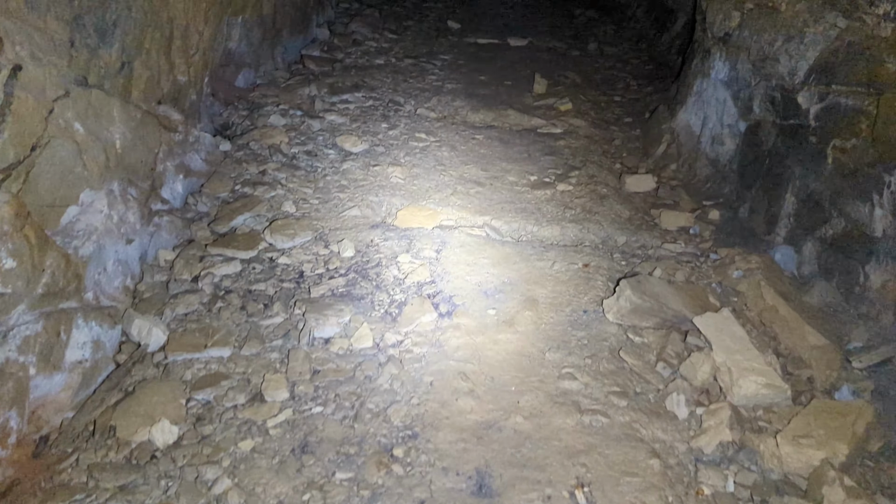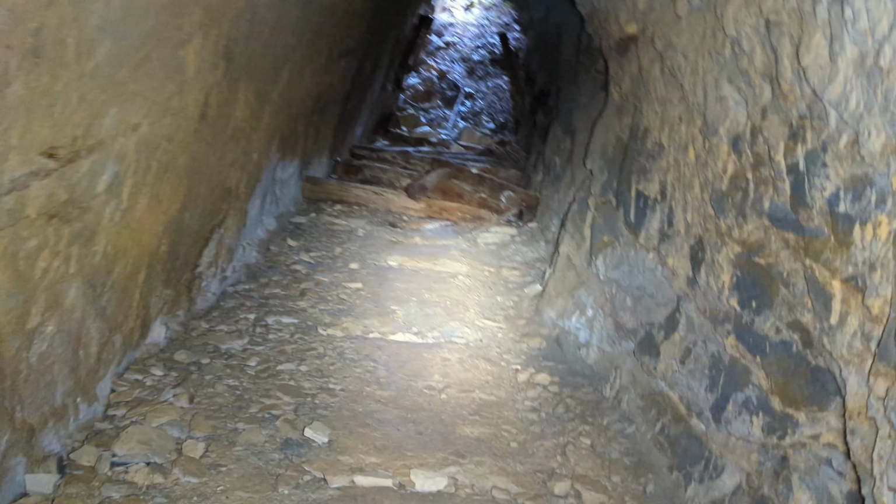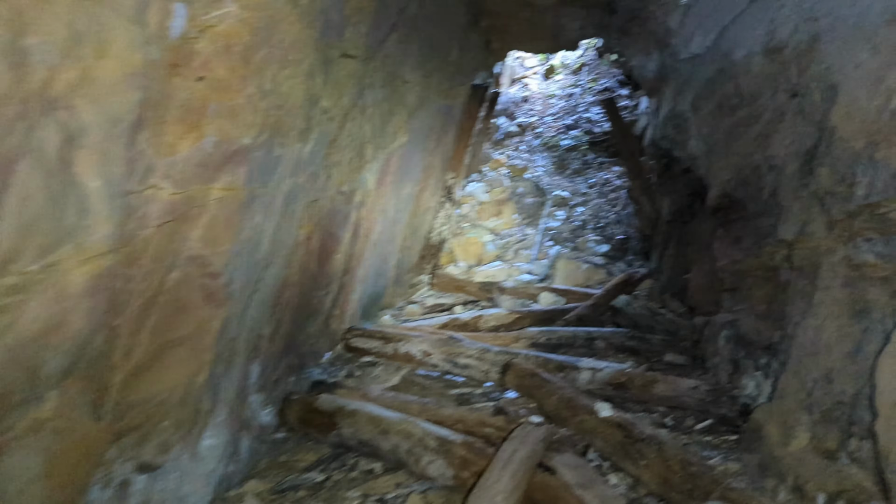Like when you can still see things like where they have the rails and stuff set up, it makes it feel a bit more alive. See the history of it. There's one of our old mates. Yeah, little baby old mate. A few mosquitoes hanging about with him. There's the daylight.